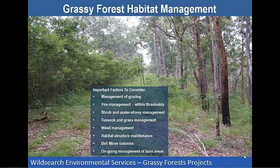You've got to look at shrub and understory management. That is almost to the stage where you cannot burn it. It will not remove those shrubs unless you have a really hot fire, which then wrecks the canopy. Tussock and grass management, again, the frequency, the timing of the fire, all of that sort of stuff you've got to bring in. Weed management, we'll talk about that.